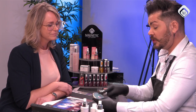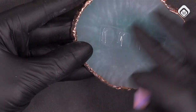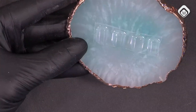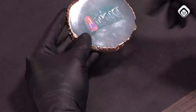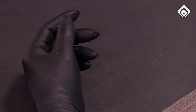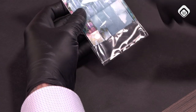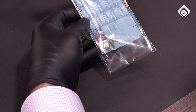So you put your glue tabs on this, and then you can put your tips on and display them. And if it gets messy due to dust or glitter, you can clean it. You can cut them to the size that you want. They're packaged 30 together and you just cut them. I cut them single now to put them on the bottles.